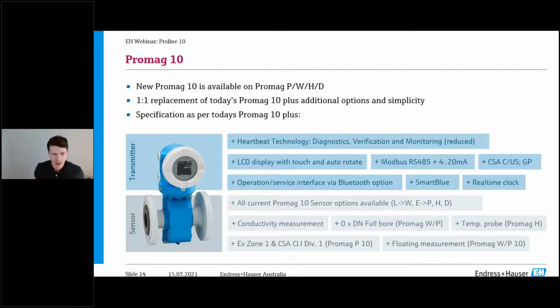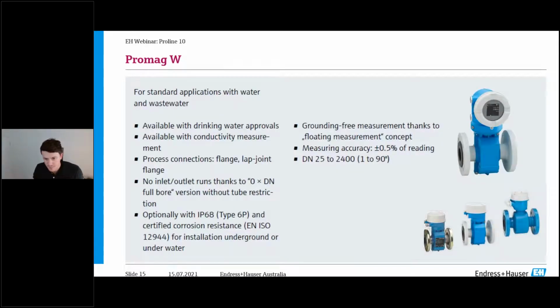So if we look at the Promag W, which is the water mag, really this will be the standard mag for your compact water and wastewater installations. What I mean by compact, I'm talking skid type applications, desalination skids, RO skids, compact wastewater treatment plants that you often see at some mine sites or some rural communities. This is where we see the Promag W being a very good instrument.